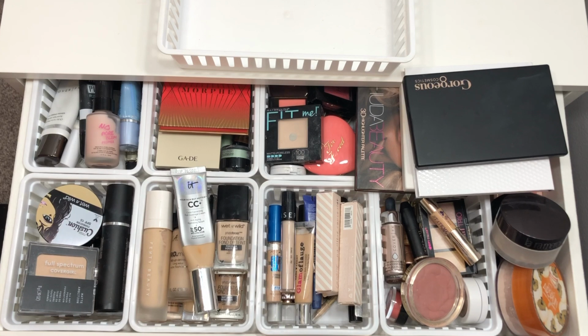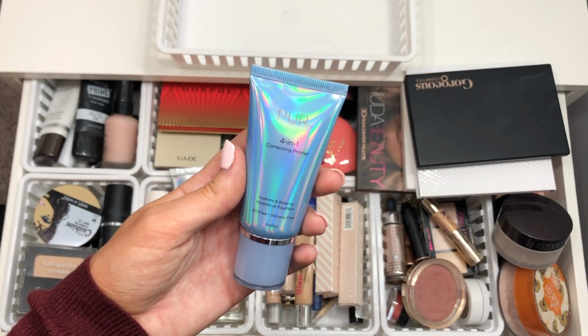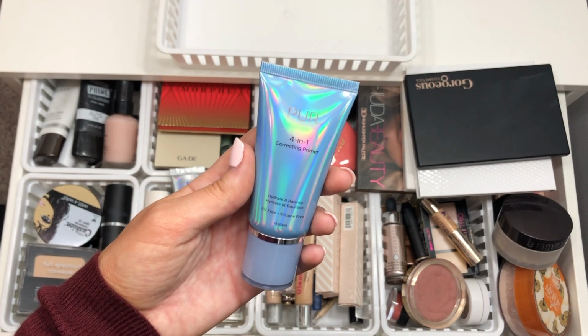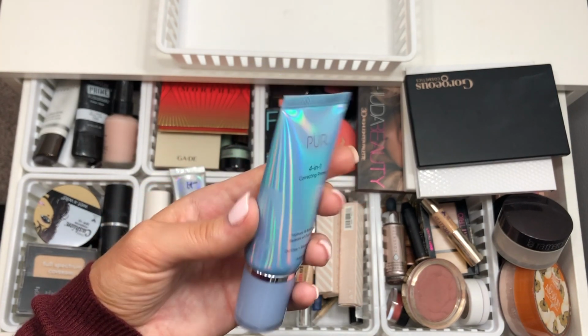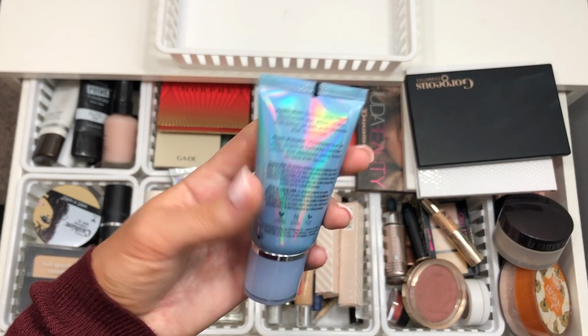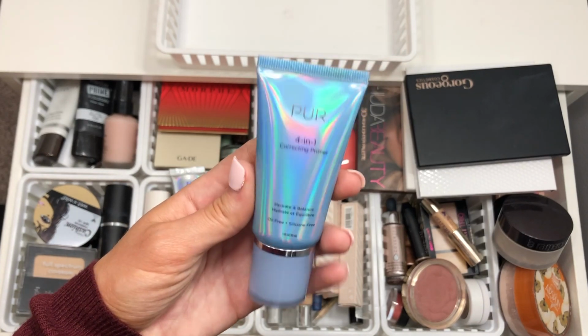So we're first gonna start out with primer. I recently got sent a bunch of primers from Pure Cosmetics. You guys saw that in my recent PR haul. This one is the Hydrate and Balance Primer. This is a silicone-free primer. So I really want to try this one out because I do have sensitive, acne-prone skin, and this one is oil-free and silicone-free. So I'm really curious to try this one out. So I'm going to be putting this in my everyday makeup basket.